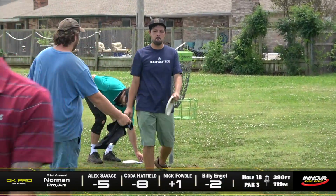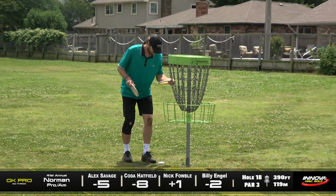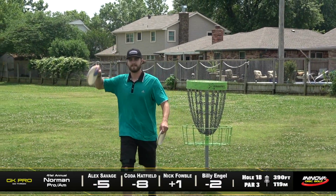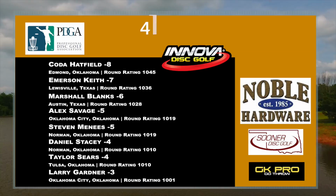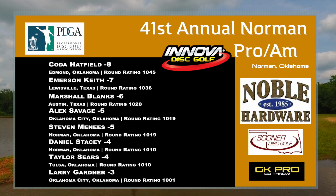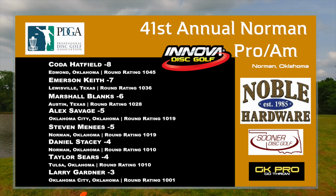And Coda tapping for par as well. Looks like we got Nick doing the same thing. And he's going to finish that one under. Stirring that soup up. Yeah, he's cooking. All right, well, that's going to conclude the first round of the 41st Annual Norman Pro-Am.